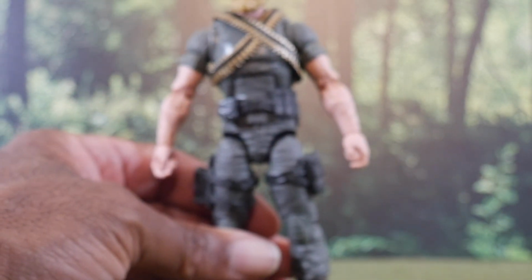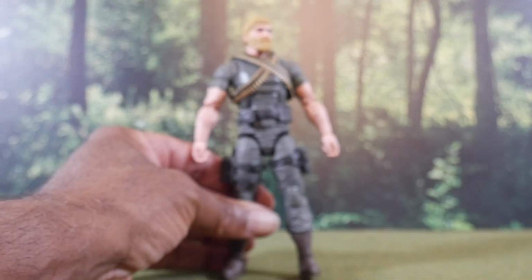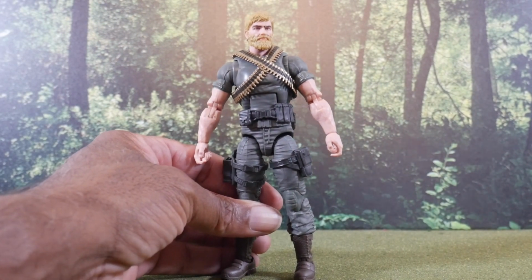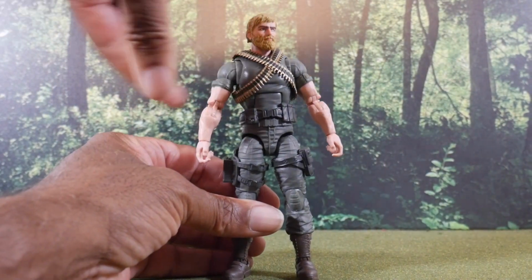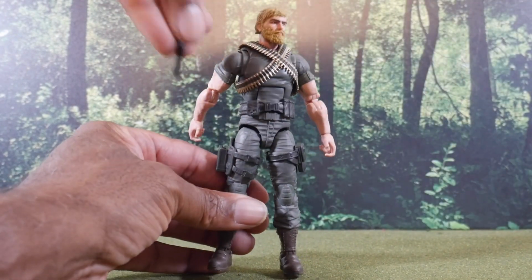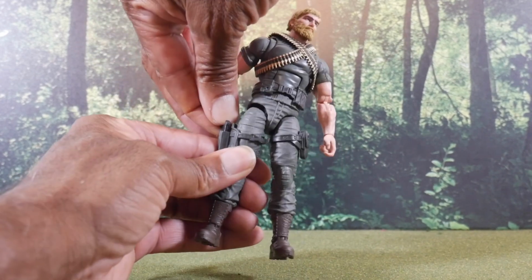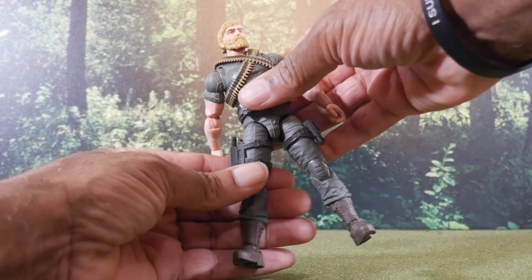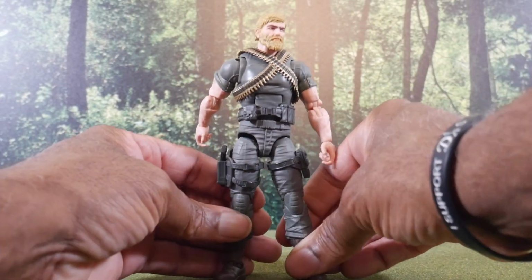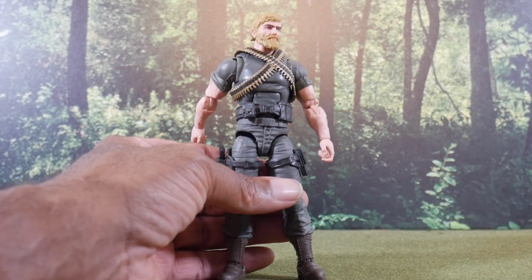let's get him centered, and of course focused in. Let's get him somewhat equipped before we compare him. So the sidearm slides into that holster. The holster is loose and free flowing, so you'll have to adjust it periodically. So just so you know. And then let's see what else we've got here.